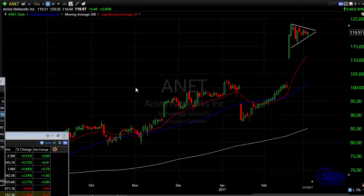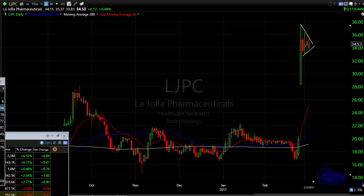Wow. So what's that called when you take the letters and you rearrange them? All right. Anyway, this is Arista Networks. A nice impulse to the upside, consolidation. Wait for confirmation. This looks like it wants to test 125 at a minimum.